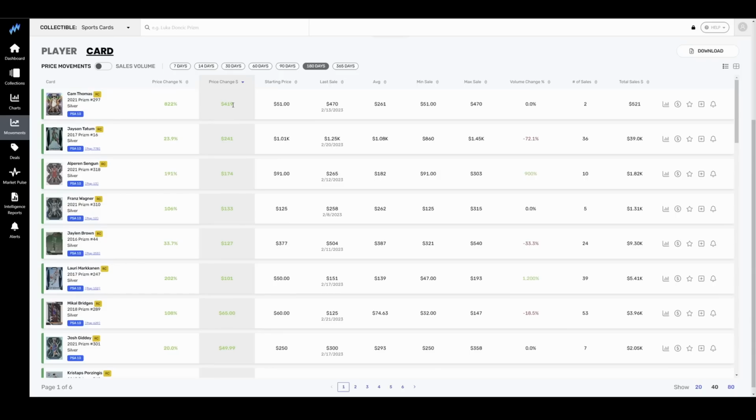Right below that, we see Franz Wagner. Also having a tremendous season. Breakout star for the Orlando Magic. They're a pesky little team down there. They might sneak into the play-in. Same thing there, pop 12. Josh Giddey further down the list, also low population.